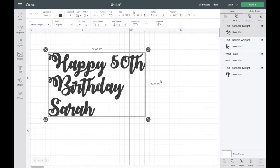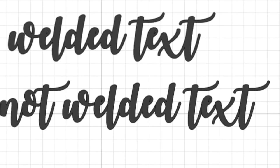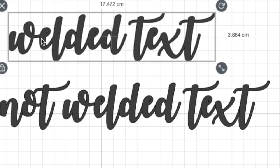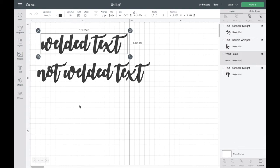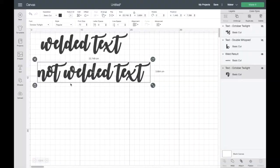So I'm going to do a couple of test cuts and see which one cuts out better and whether it does need welding. I'm just going to hide this happy birthday, and I've prepared the two lines of text already. The top one is welded. As you can see, it's exactly how we'd normally do it. I've just typed it out on my screen, and then I've gone down to the bottom and I've welded it. As you can see, it's not available to weld now. But when I welded it, the little lines have disappeared here. So you can see these ones have still got the lines, and this is the unwelded one, and weld is still available there to use.